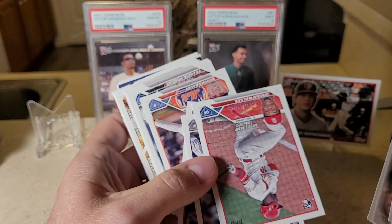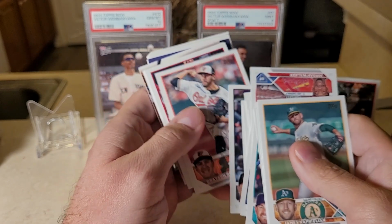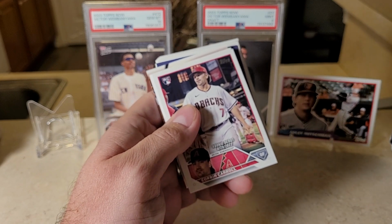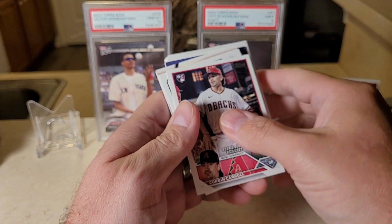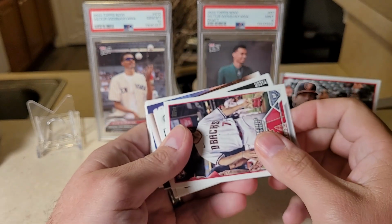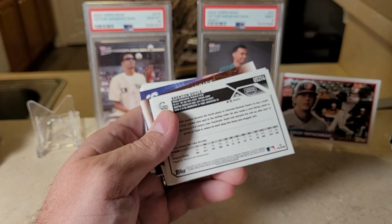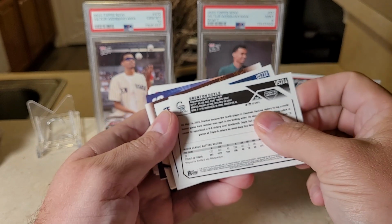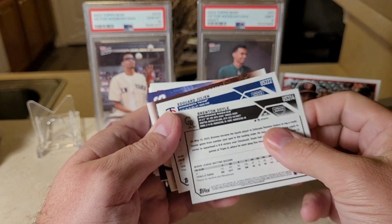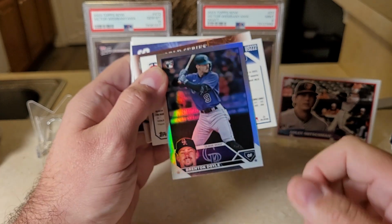There are good names in the debuts, like Jordan Walker, Michael Harris, Adley, Corbin Carroll. So there's value in here. Those obviously don't go like some of the others, but they're true rookies. So we got a backwards card. This is probably just a rainbow foil or maybe a gold. That's a gold. Yeah, that's what I was going to say, a rainbow foil or a gold foil.